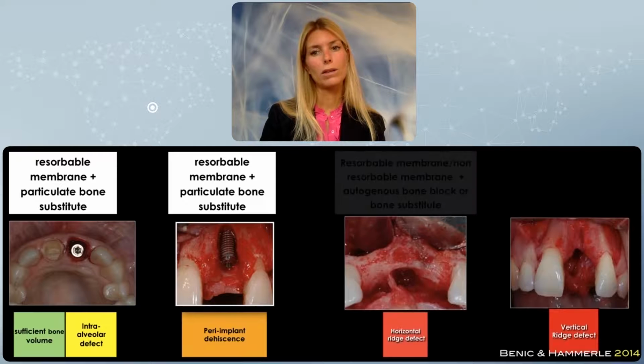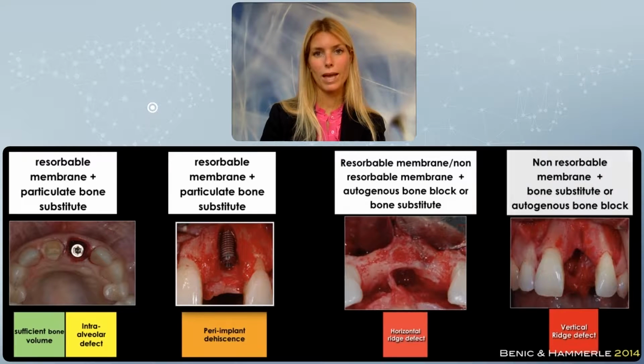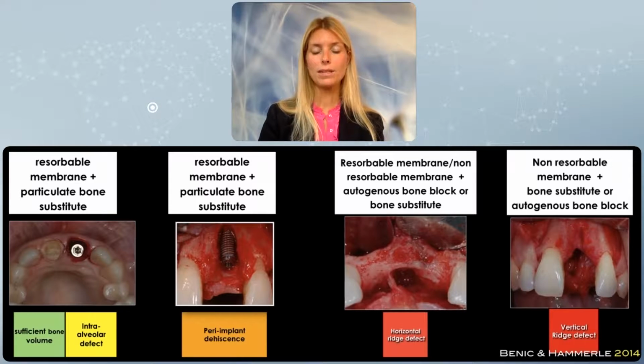Now we get into the more challenging areas, which are the red defects, where we see a very severe horizontal or, in fact, a vertical 3-dimensional defect. In these cases, in the horizontal ridge defects, we can choose between resorbable membranes, which need to be pinned and stretched very well, or non-resorbable membranes. Why? Because we need to keep the space. And in that case, you would have to add either bone substitute materials or autogenous bone blocks.